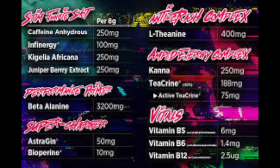Now, the next ingredient you've got in here is TeaCrine at 188 milligrams, which is a super specific dose, but it's yielding 75 milligrams of active TeaCrine. So again, TeaCrine is like a slightly longer lasting stimulant. 75 milligrams, again, a low dose, but you've got the cumulative effect of all of those stimulants. Then you've got a B vitamin blend at the end, B5, B6, and B12, all of which help with energy. So it's a relatively simple stimulant-heavy formula.